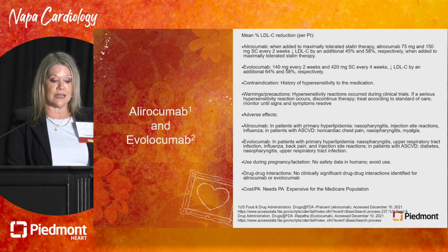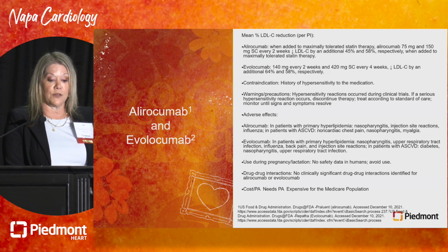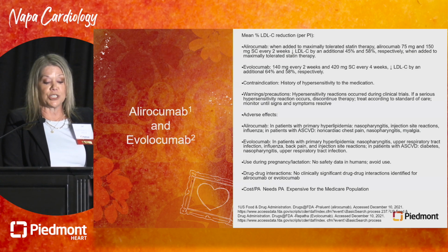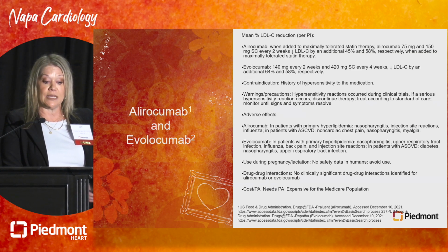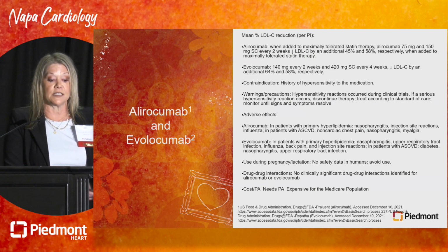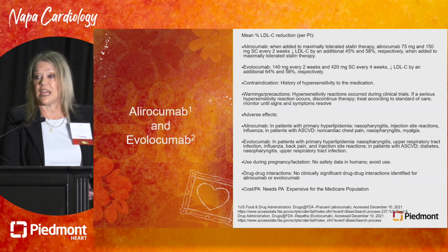So mean percent LDL reduction with alirocumab, 75 to 150, you get an additional 45 to 58% reduction in LDL cholesterol on top of max tolerated statin. Evolocumab, 140 milligrams every 2 weeks, and 420, you get a reduction in LDL of 64 to 58%.